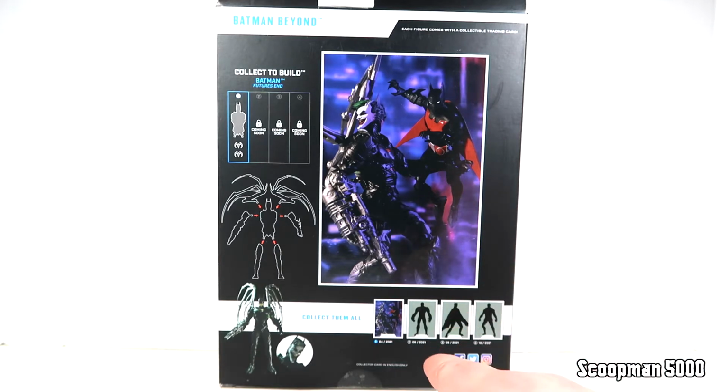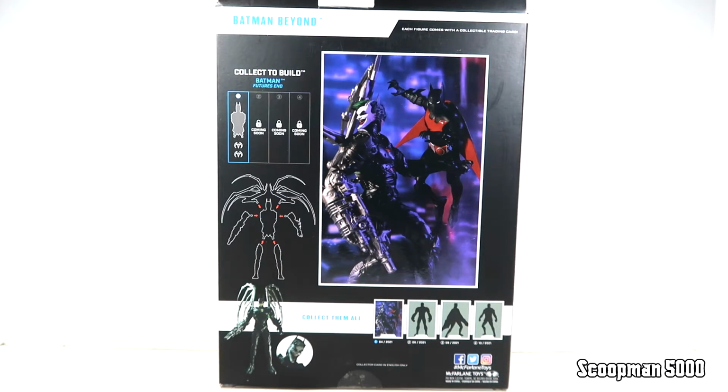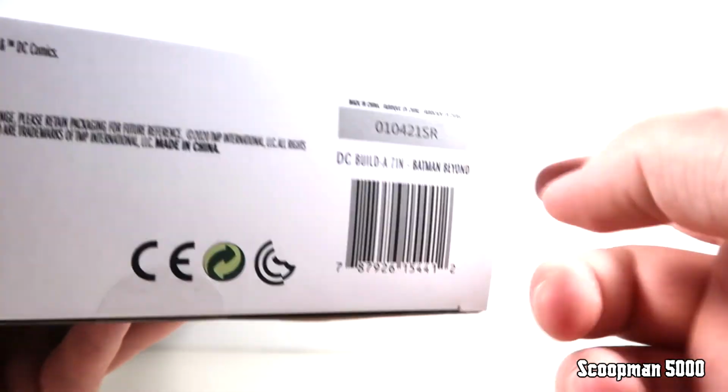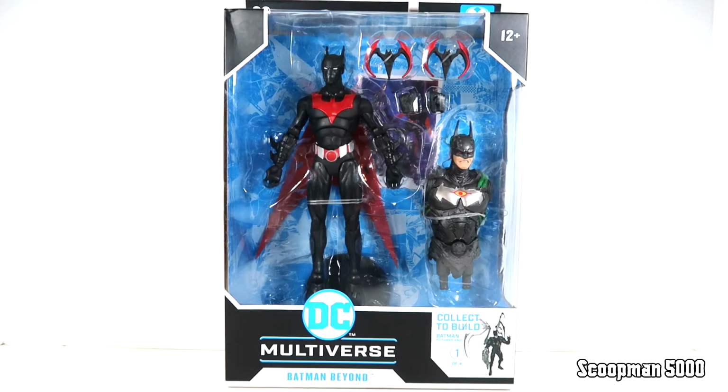Here you can see Shriek is estimated at June, and then there's two more characters. This is like a Batgirl or something, but I cannot make out the rest of them. I haven't read the Batman Beyond comics, but I love the cartoon, so this JokerBot is foreign to me, but that JokerBot's incredible looking, so I'm all game for it. Here's the UPC as well. He's showing up in Target. Even on the website, it was accurate for me, but with packaging all but taken care of, let's get to it, and let's take Terry McGinnis out of the packaging.